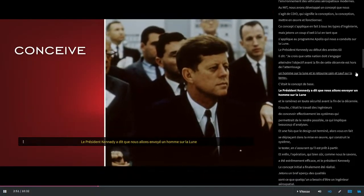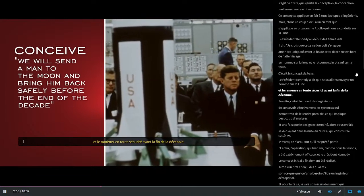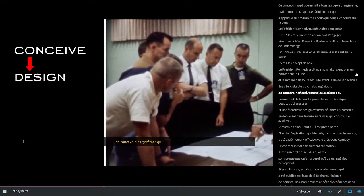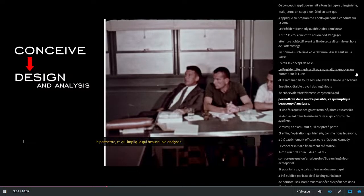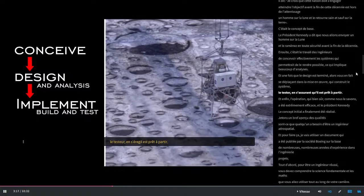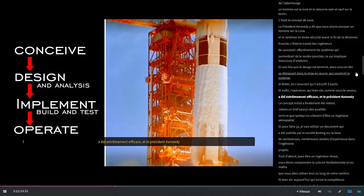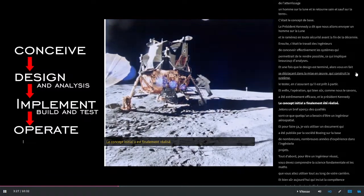President Kennedy said, "We will send a man to the moon and bring him back safely before the end of the decade." Then it was the job of the engineers to actually design the systems which would make this possible, which involves a lot of analysis. And once the design is complete, then you actually move into the implementation, which is building the system, testing it, making sure that it's ready to go, and finally the operation, which, of course, as we know, was enormously successful, and President Kennedy's initial concept was finally realized.